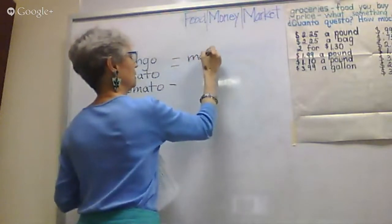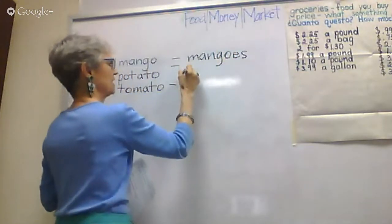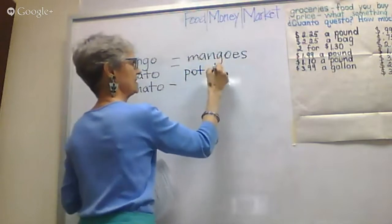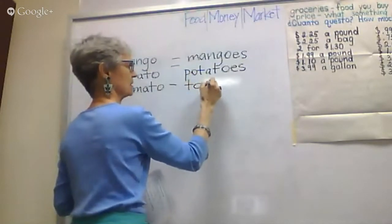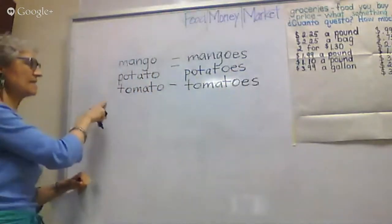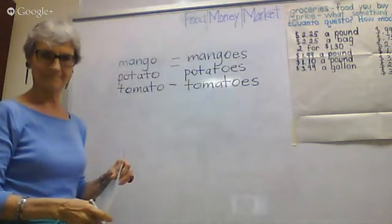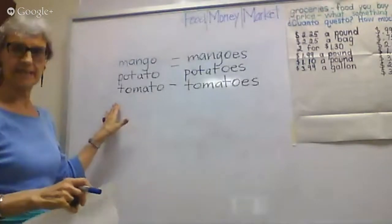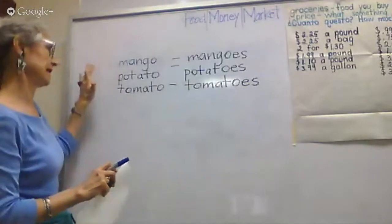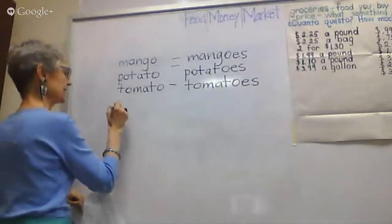When you make the plural, it's E-S. Potatoes is P-O-T-A-T-O-E-S. And the same with tomatoes. Are these three nouns countable or not countable? Countable, yes. I can count the mangoes on the tree. I can count potatoes and tomatoes. Countable.